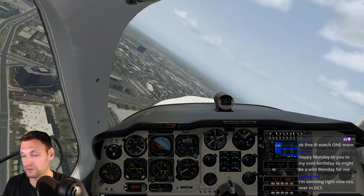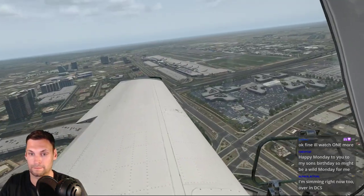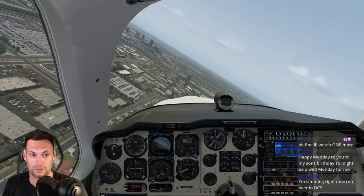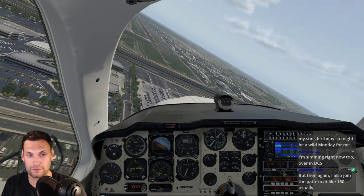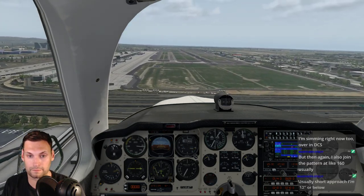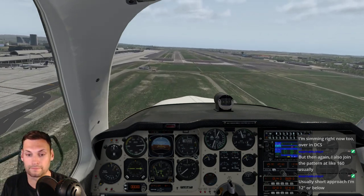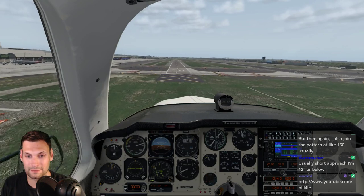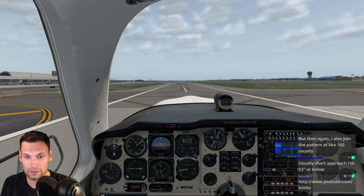Eighteen downwind, 15 reduction, 12 flare. Do you basically do those same numbers, Brad, when you're doing a short approach, or is it a little bit more kind of using the altitude? Usually short approaches on 12 or below. Okay. This seems like it's good. I'm 15 below, but it's a little bit slower.